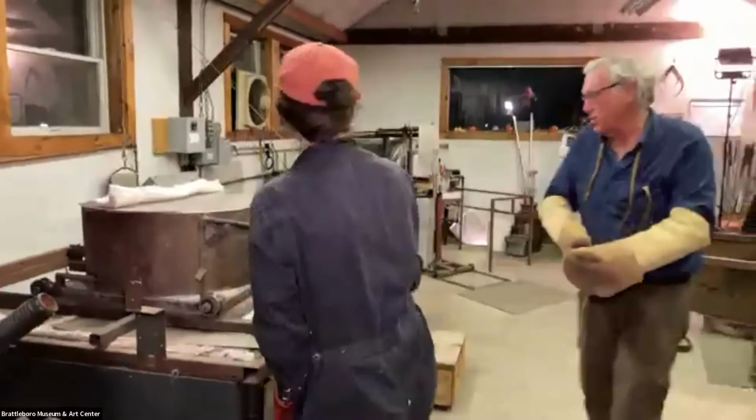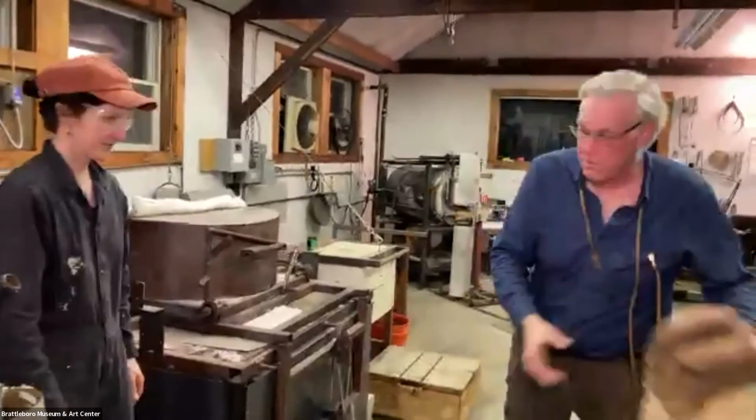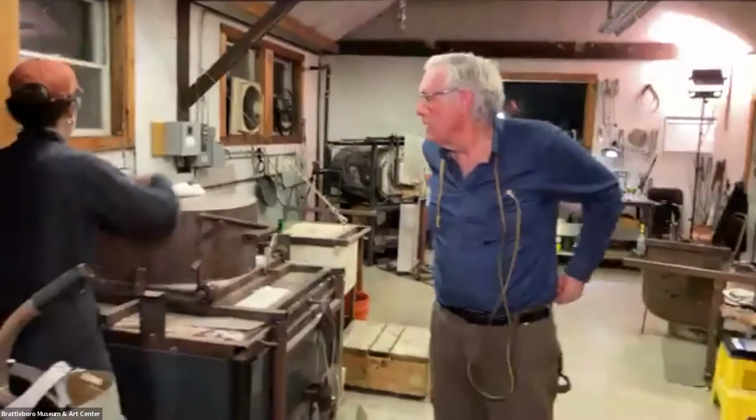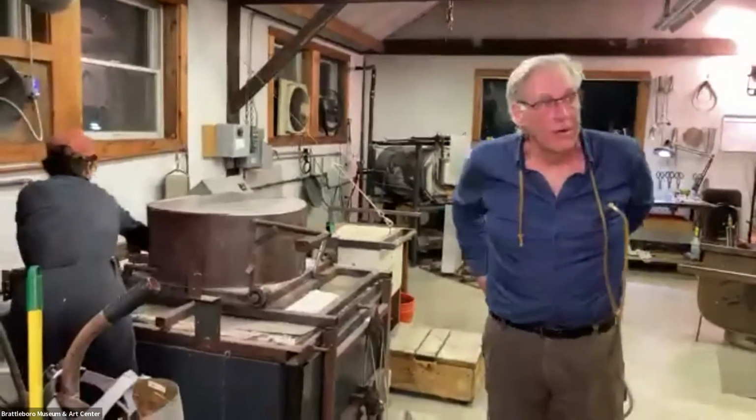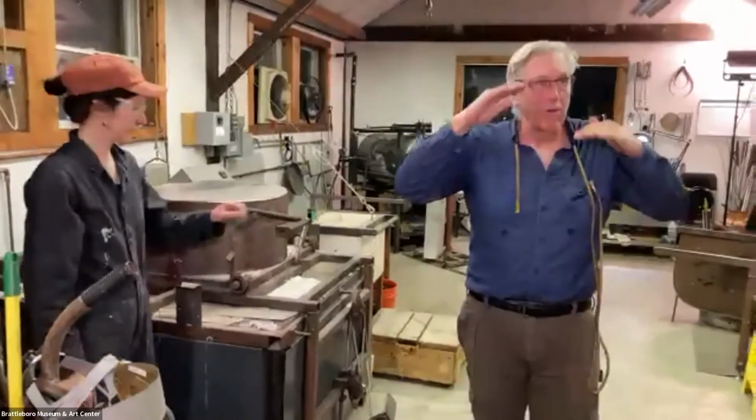How the glass gets charged. So that will heat up and start to melt down. You can put the fiber on the back. And in a half an hour, we'll put another bucket in. And we do that consecutively every half hour until it's full.